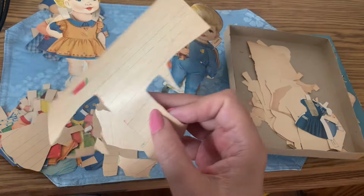A sweater, a little jacket sweater. Must be a little bathing suit, maybe. Isn't that a pretty dress for Joyce? Oh, you come out there.